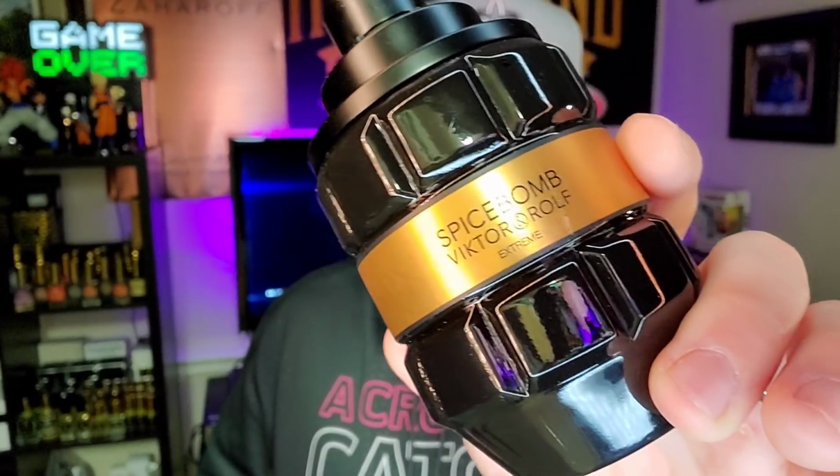VIKTOR and ROLF, SPICEBOMB Extreme. I just realized I pretty much set these up as niche designer, niche designer, niche designer. That was totally by accident, I assure you, because we just went from a high-level designer to a niche fragrance.